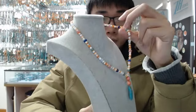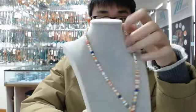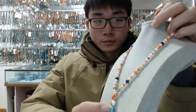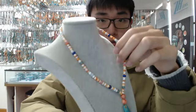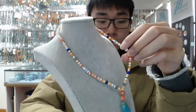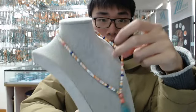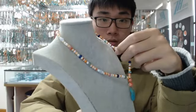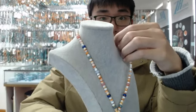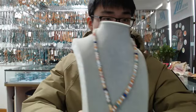And we take the round beads of spiny oyster upward. There's some round beads of spiny and there's some like this round beads, agate, purple agate, round beads as the decoration.